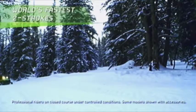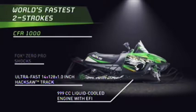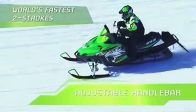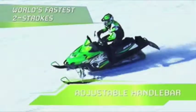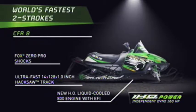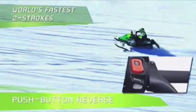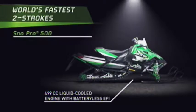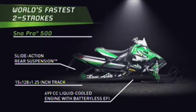The world's fastest 2-strokes. The CFR 1000 with an ultra-fast 14 by 128 by 1-inch hacksaw track. The CFR8 with a new liquid-cooled HO800 engine. The Snow Pro 500 with the race replica chassis you've been asking for.